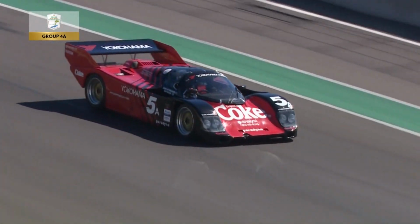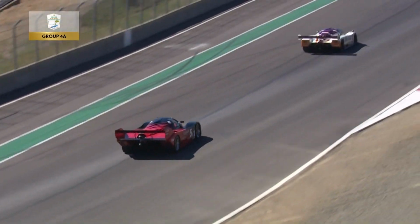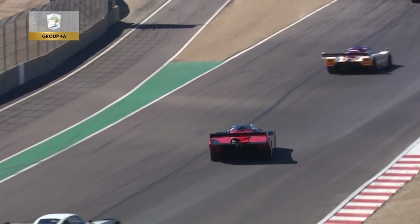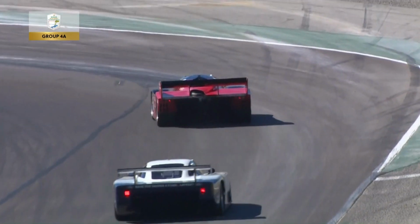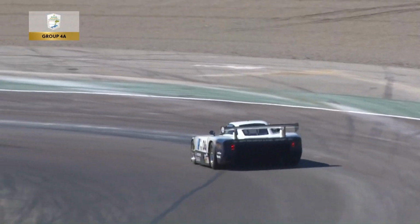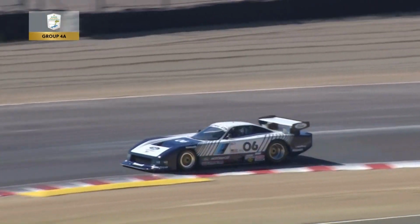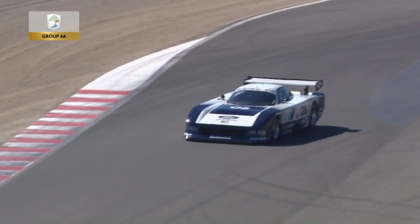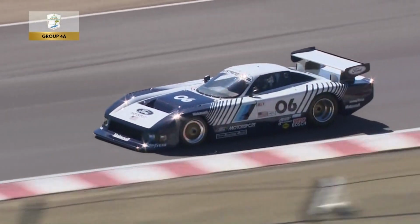Zak Brown going through in that Silk Cup Jaguar. And we've got 2 Jaguars out there, an XJR16 and Zak in the XJR8 from 88. So we've got a 91 and an 87 out there. The 06 just going through shot there. That's Chris Lindbergh, and that's a Ford Mustang GTP from 1983.